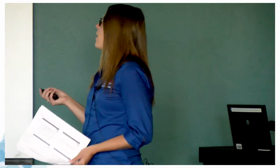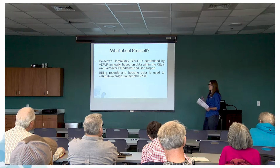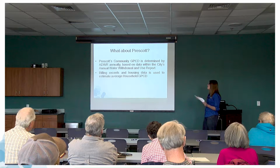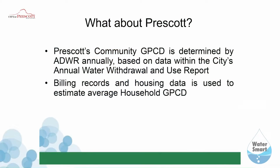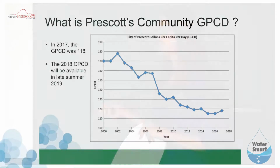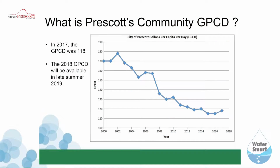So we submit that each year, and then the state comes back with it at the end of the summer usually. Now, ADWR obviously gave me data for single-family residential, so they look at it a lot of different ways, but the number that they give back to us is community GPCD. So the community GPCD is including industry, doctor's offices, the YMCA, all of those. And you can see over time, this is what Prescott's GPCD, as reported from the state, looks like.